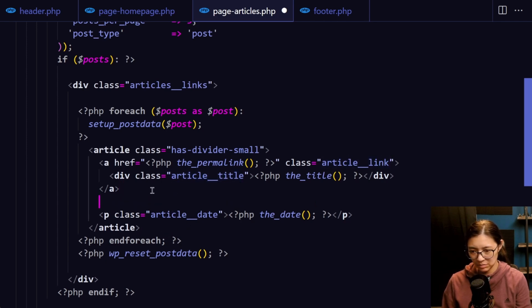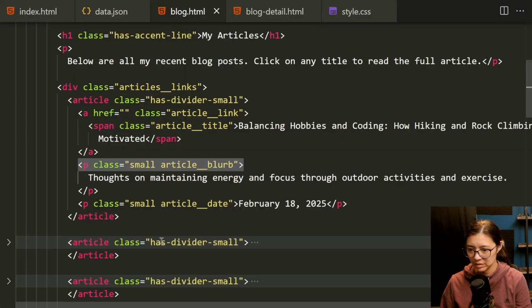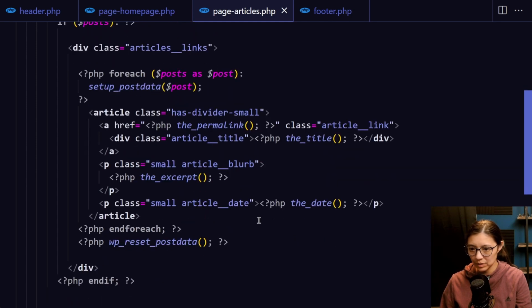Oh, and then the date. So maybe this will go here. And then we'll add the excerpt there. And then where's the date? Small article date. There we go. Okay. I think that's actually pretty good. So let's add the PHP tag for the excerpt. There we go. Okay, so I think our code here is good.